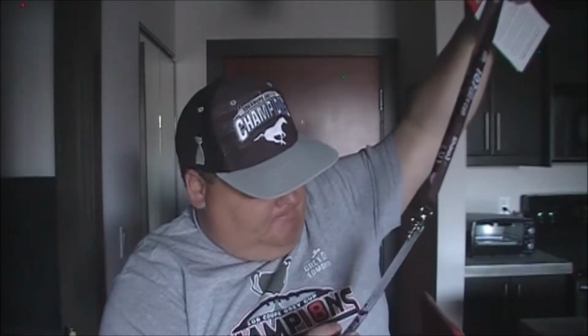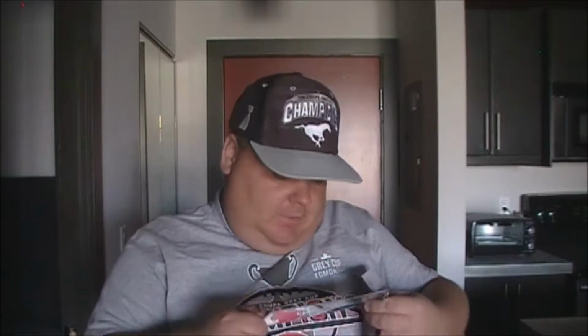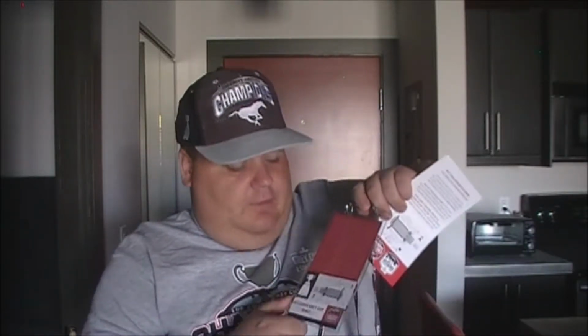As you can see, the picture of the Grey Cup and the Peace Bridge, and McMahon Stadium. The game starts at 4, but the gates open at 2, and I'm definitely there at 2 o'clock. It has my seat information on there, which is my same Grey Cup seat that I sit on the east side at McMahon, and here's the back and terms and conditions there.